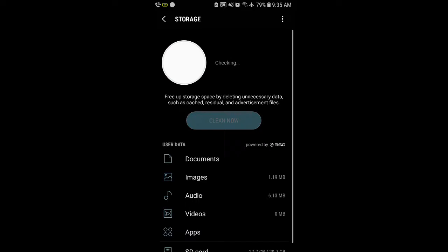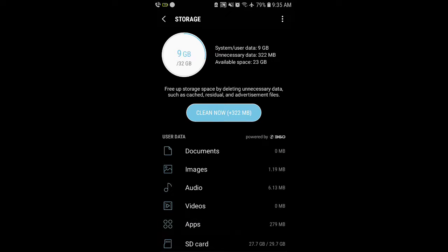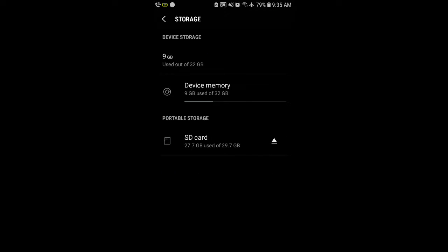I have more memory storage. See? New memory storage, 32 gigabytes built in. And also with the SD card, which contains 32, the SD card messes up every time you put it in. Storage settings. So here's what it looks like. Better view.